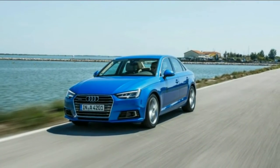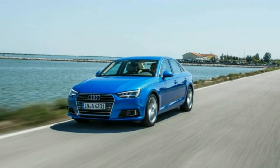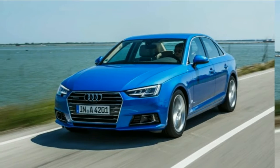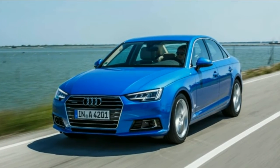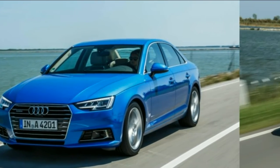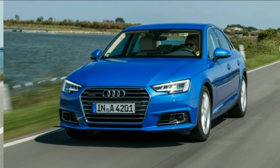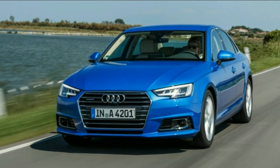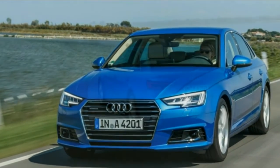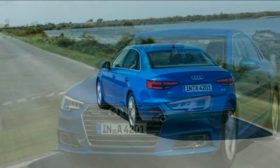Vorsprung durch Technik, Audi's long-time marketing slogan, makes absolutely zero sense to most Americans, but the fifth generation A4 should make things clear. The car is the virtual embodiment of the slogan, which means advancement through technology. The car is packed to the brim with technology, so there's some truth in advertising.